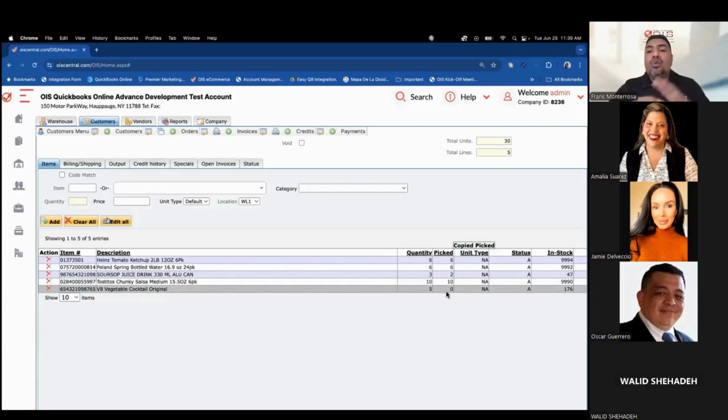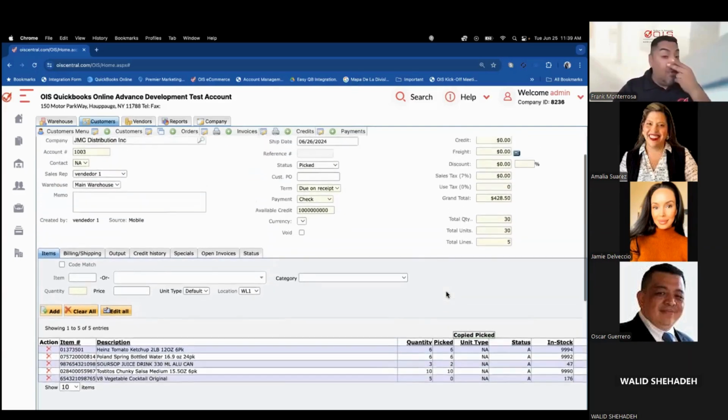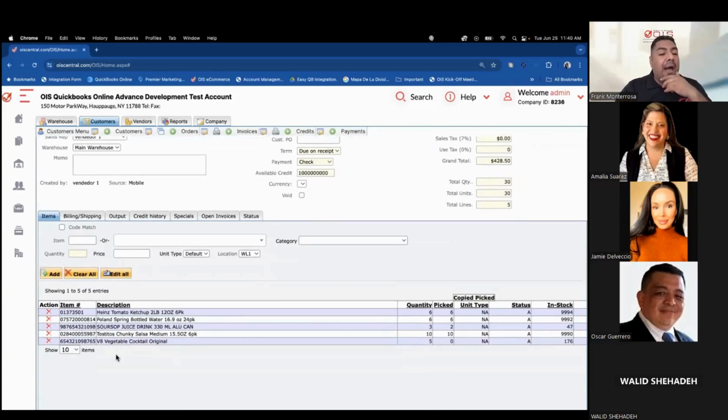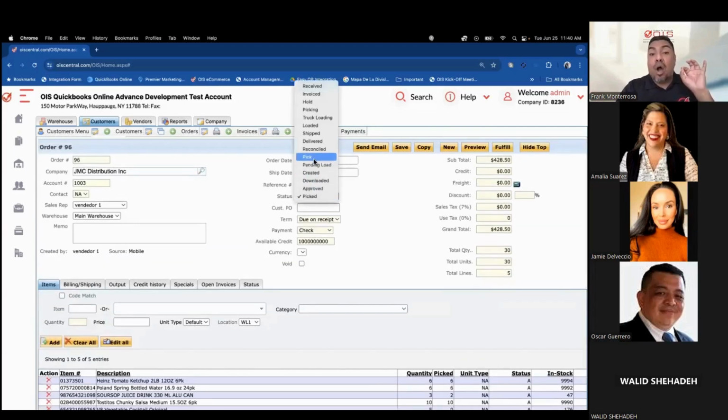So in this case, you can do different things based on your configurations. One of the things that you can do is this. Some of you guys may pick up the phone, call the JNC distributors and say, hey, look, I didn't have the vegetable cocktail original. Would you like me to add a different item, a similar item? If the answer is yes, you can go ahead and remove that item, change the status to pick again, and add the item that you already negotiated with the store.